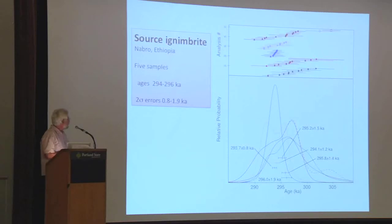Example here from a source ignimbrite in Ethiopia. 5 different samples of the ignimbrite, fairly large crystals in this case, 800 microns. And here are probability distributions of ages from the different samples. These ages range from 294 to 296 Ka, errors on the order of 1 to 2 Ka, much better than we could have done with the MAP.